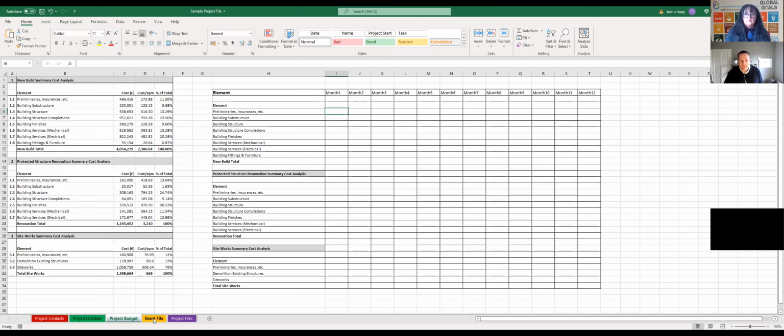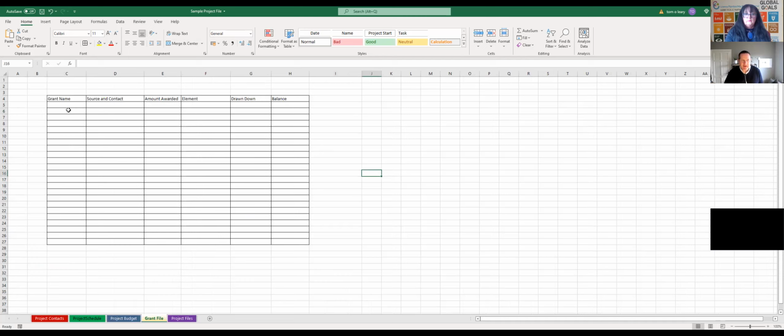If we're dealing with grants, there might be, say, a number of grants. So you might have, let's say, Leader, you might have the Community Support Fund, you might have Hubble. Again, the source of the grants, how much was awarded, what element of the project it is going towards, has it been drawn down in full or partially drawn down, and what's the balance. So let's say the amount awarded is, say, $5,000, and you've drawn down, let's say, 2.5, and you're left with a balance of 2.5, obviously.